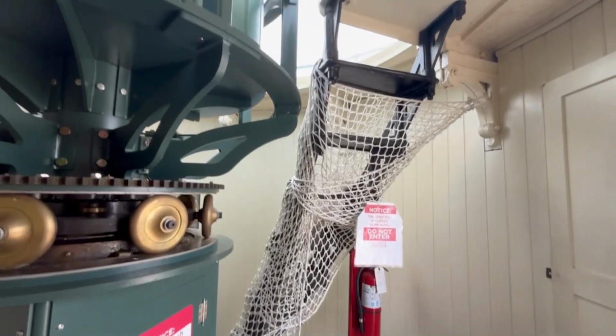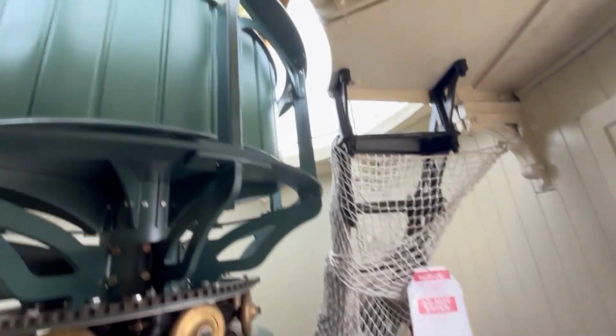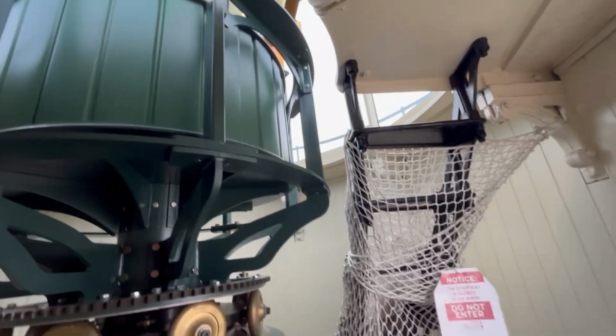Apparently that one. They don't want you going up there. You're not really supposed to touch the Fresnel light because you can damage it with the oils in your hand. So now we're stepping out.